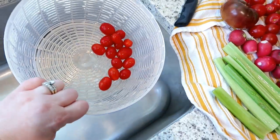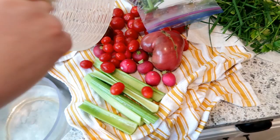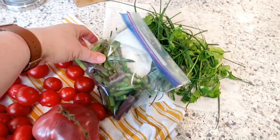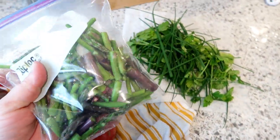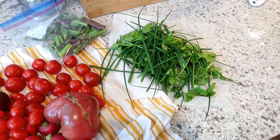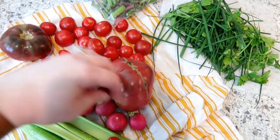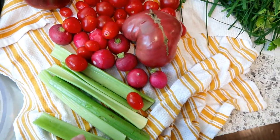So these were some cherry tomatoes that were left over in the refrigerator. I have the asparagus I got at the farmer's market this morning. I washed that up. I'm gonna make some of this for dinner. I think I'm gonna do a big green salad with some grilled chicken and herbs. So here's all the tomatoes I washed up. I had some celery in the fridge, washed that up too.